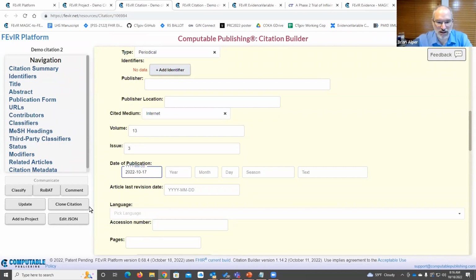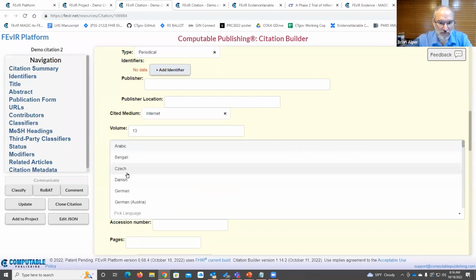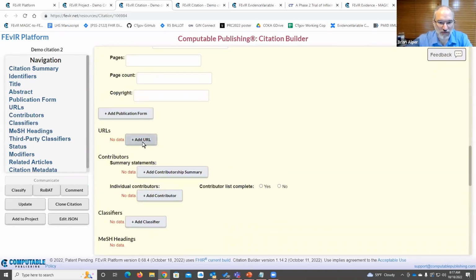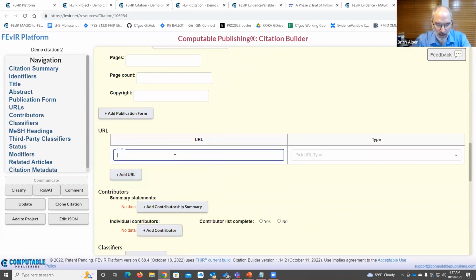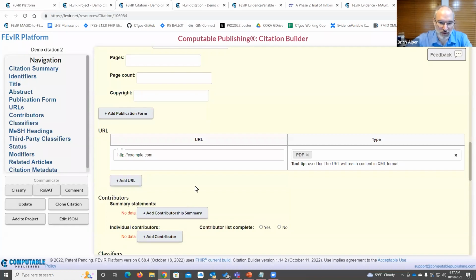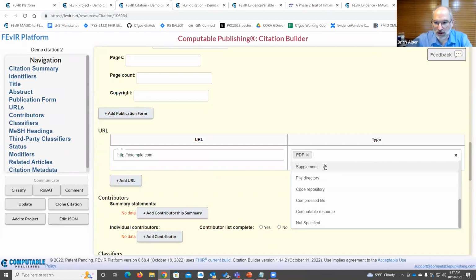It was just published yesterday. Or we can fill in sub details on it, or when it was last revised. We can pick languages. We could actually pick multiple languages. Add pages or accession number, things like that. We could add a URL, any number of URLs. So if we said http://example.com, and maybe that's where we find the PDF for the article, or it's a zip file or a file directory or supplement.